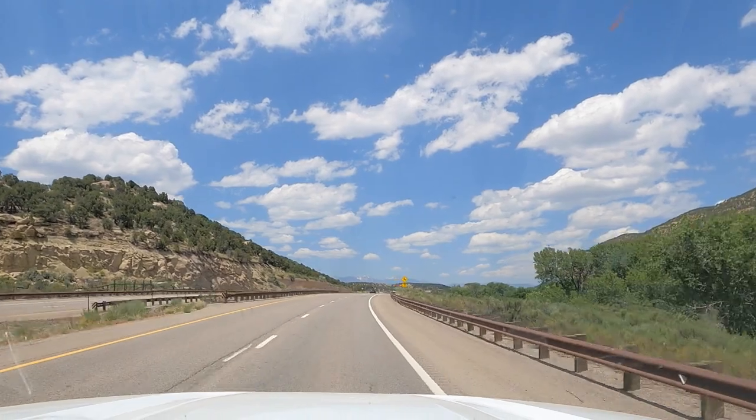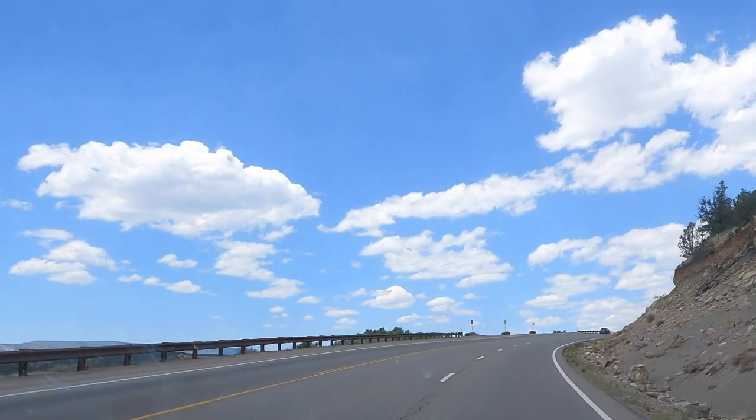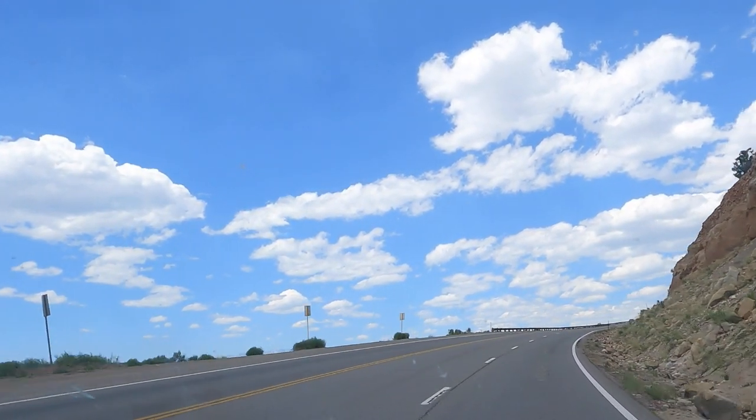Southern Ute Indian Reservation. Can't see anything because we're so steep. There's really pretty mountains.